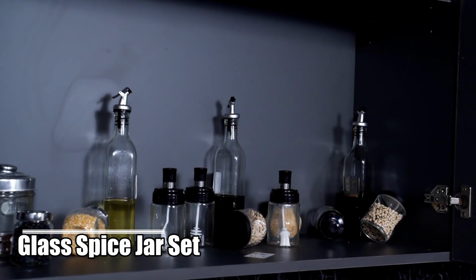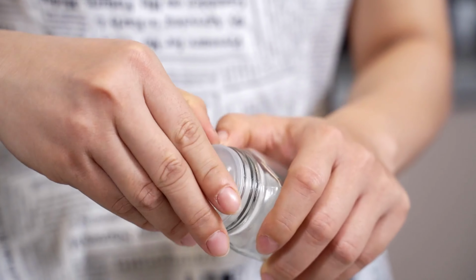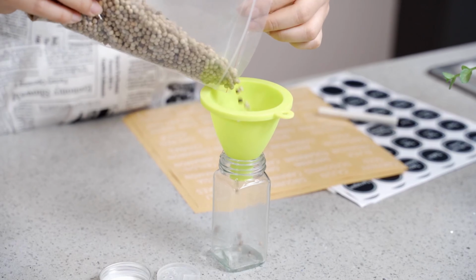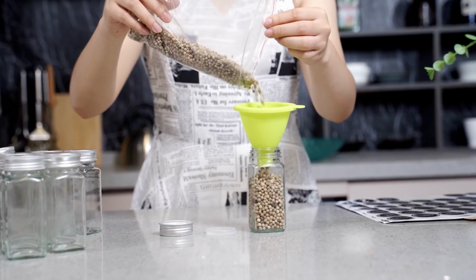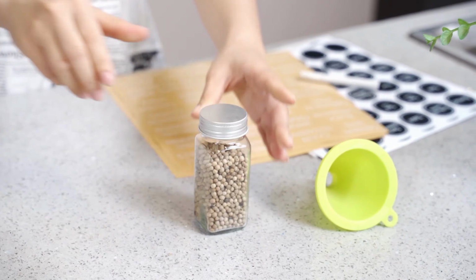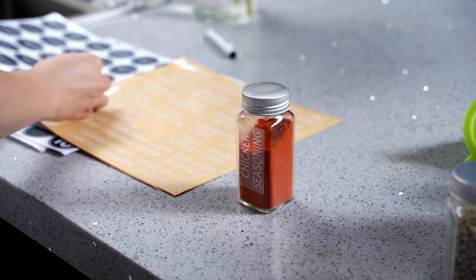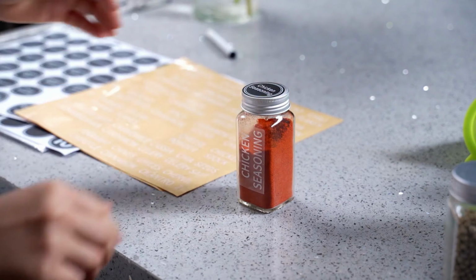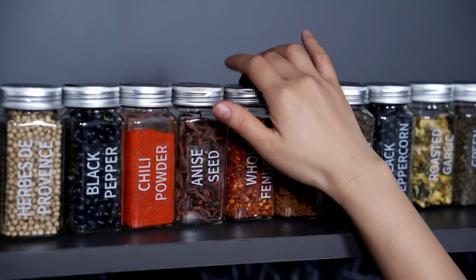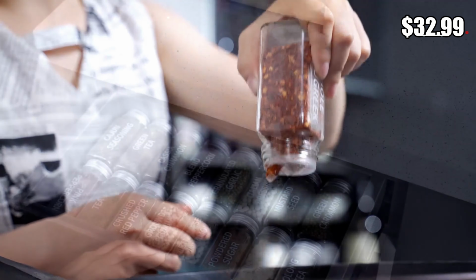A messy spice cabinet can slow down your entire kitchen flow, but this complete glass jar set brings clarity the moment you start filling each bottle. 48 square containers line up perfectly, giving every herb a clean, matching home that instantly upgrades the look of your shelves. Airtight caps protect aromas so your blends stay vibrant, while the dual inner lid lets you shake or measure without waste. The silicone funnel guides every grain inside smoothly, keeping your counter spotless as you refill. With more than 700 labels, pre-printed, transparent, and customizable, you can name every seasoning in a style that fits your space. Once arranged, ingredients feel easier to reach, cooking becomes smoother, and your cabinet finally feels intentional. And all of this refinement comes for just $32.99.